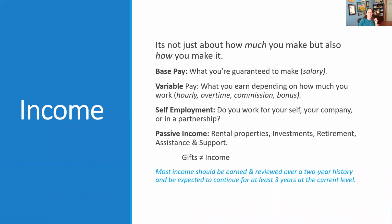It's not about how much you make, but how you make it, right? So your base pay is really what you're guaranteed to make. This is your salary. Like, I will work X amount of hours, and if I don't work X amount of hours, it doesn't matter because I'm still getting my salary. I'm getting my base pay. Now, variable pay is when it changes based on how much you work, right? So think of hourly, like how many hours a week do you work? Are you working overtime, right? Are you earning commission because you're selling things? Are you getting bonuses?